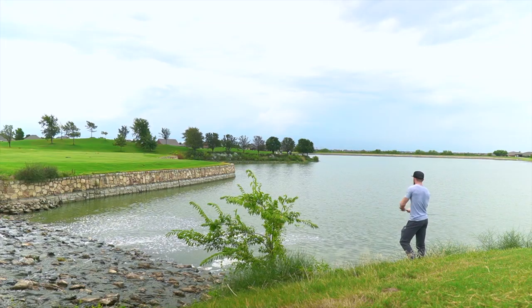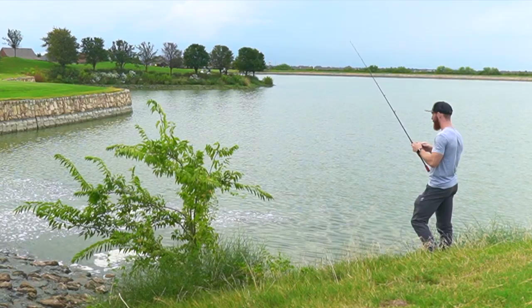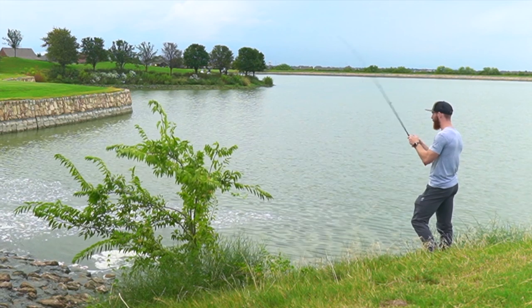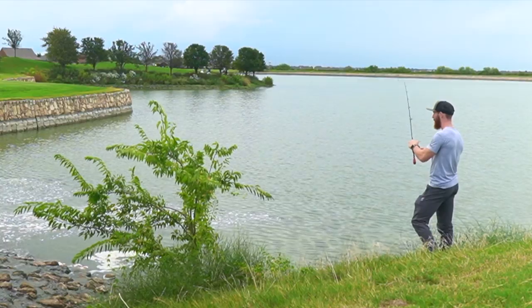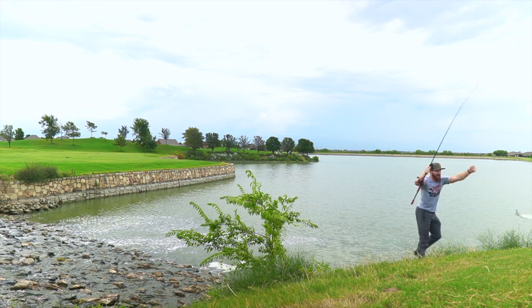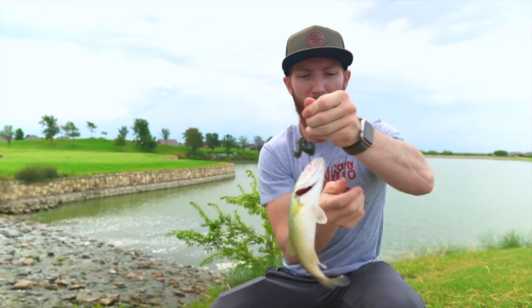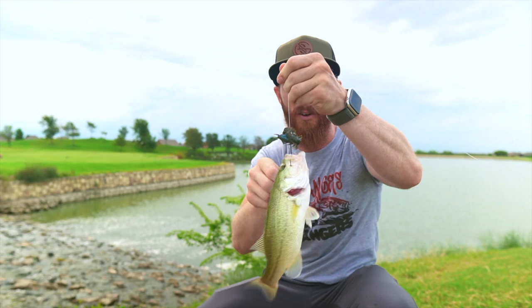Oh, here's the spot right here. This is the one. Found the spot, boys, right by this waterfall. First cast was a bite and I missed him. Second cast, we got this little guy right here on the crack and craw.